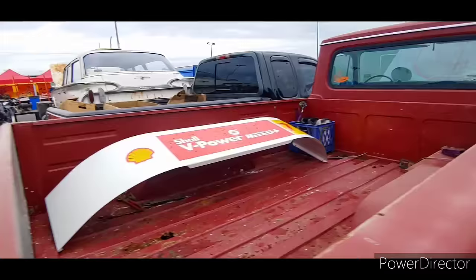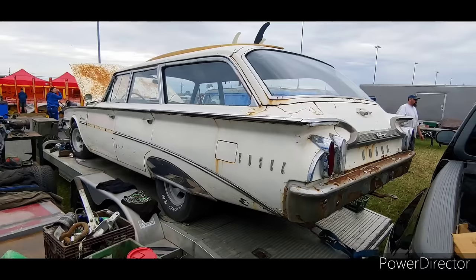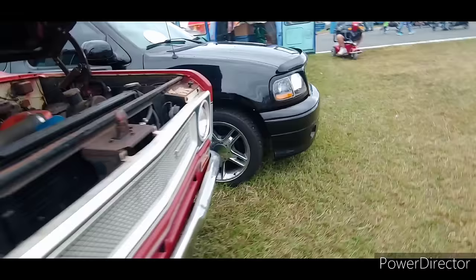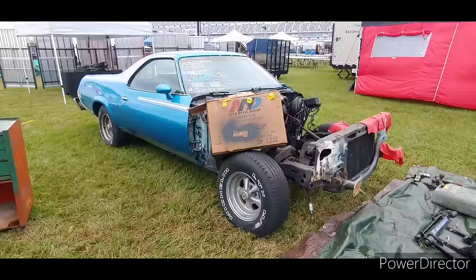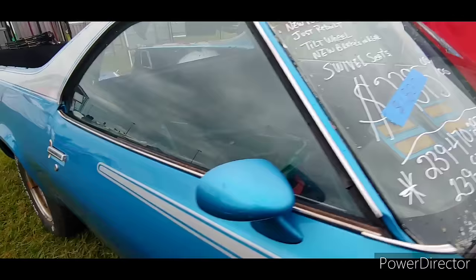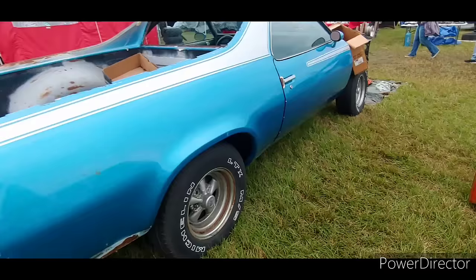Get a better look at that Mustang back here. That might be my thumbnail. Wish I could get it from the front, but I think this was where there was a lady sitting there, and she had swivel bucket seats that she wanted $400 for.